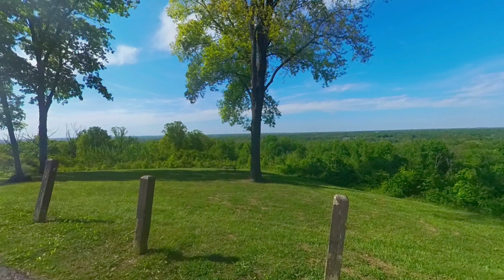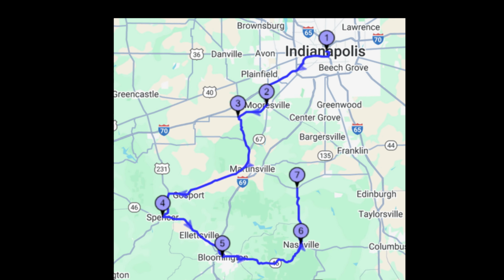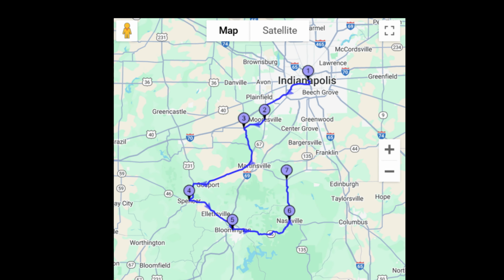And then you'll see the synopsis of the route that I took. But I really recommend this for motorcycles, especially on a weekend or maybe a Sunday when there's not a lot of traffic out. It took me about 5 or 6 hours with the stop at McCormick's Creek.